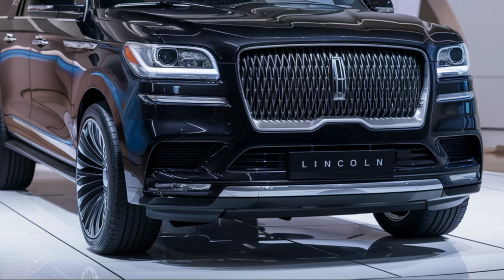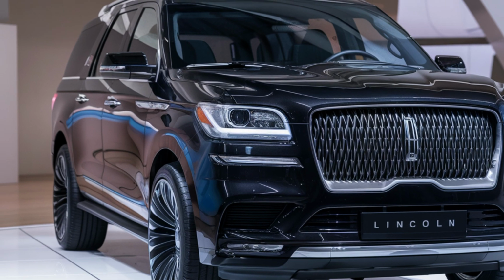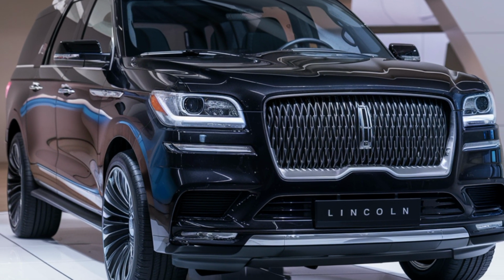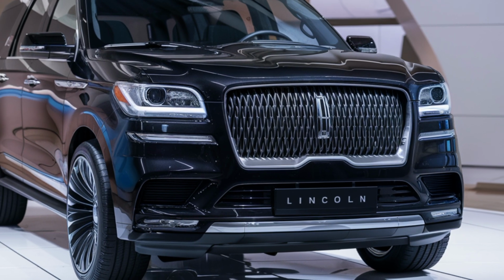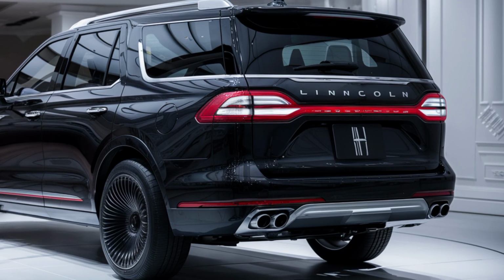Today, we're taking an exclusive look at the 2026 Lincoln Navigator, a flagship SUV that continues to redefine American luxury. From the very first glance, the 2026 Navigator makes a bold statement.